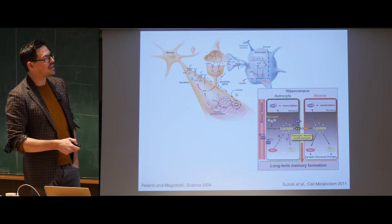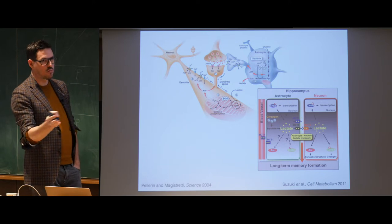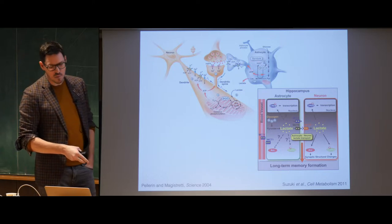But what they do is they basically put mice into adverse conditions, and they learn in one shot that there's a room where they don't want to go because they get an electric shock. And if you disrupt metabolic communication between astrocytes and neurons, you basically impair that learning.